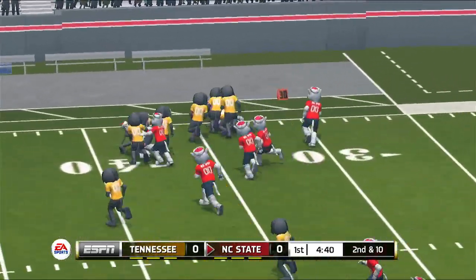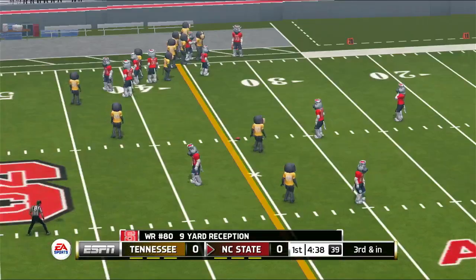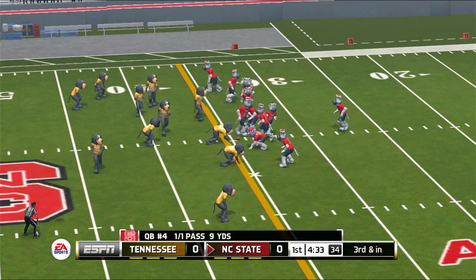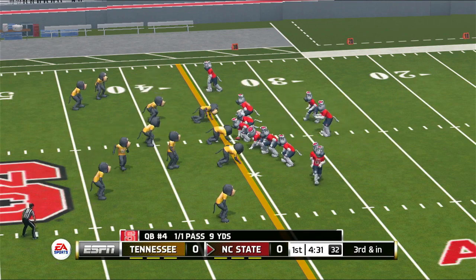Catches it, and he's looking for more. Tackle at the 35. Number 56 makes the tackle at the 35-yard line. That'll bring up third and inches.